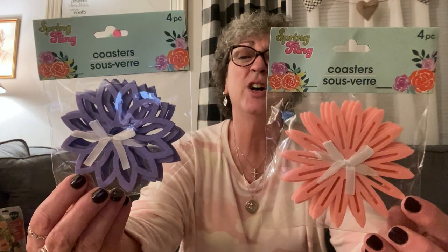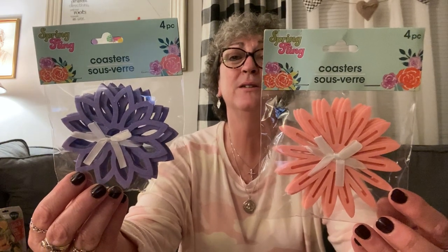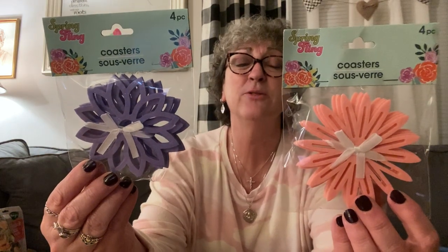Yes. So then I found these coasters in the spring fling section. Aren't these just the cutest little coasters? They're made of felt and they're tied together with a ribbon. There are four coasters in each one. Couldn't resist them. So I grabbed those and they match perfectly with these plastic plates that I found.